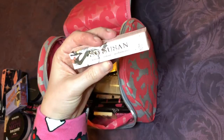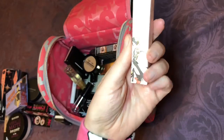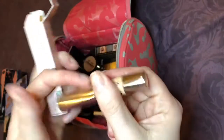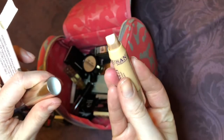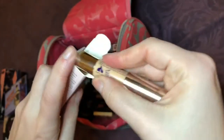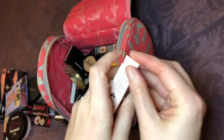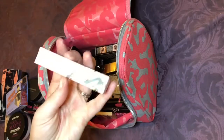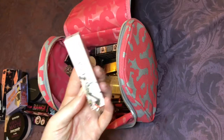Then we have this. So Susan, what is this? Statement Skin Highlighting Crayon. I don't think it... doesn't look like I've used it or even swatched it. This is definitely not something that I'm going to use because I don't really like a crayon for highlighter. I think it would be too much of a harsh line, so this is another one that will go in a future giveaway.